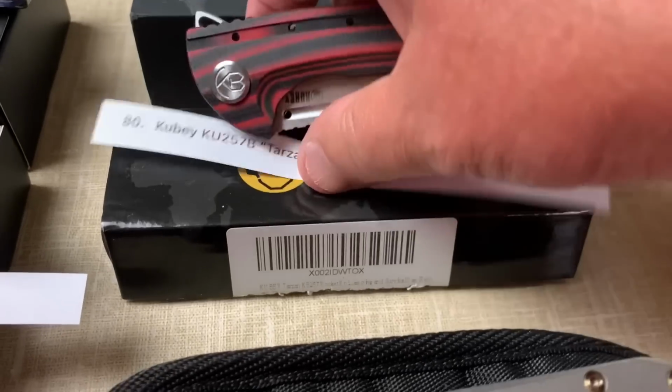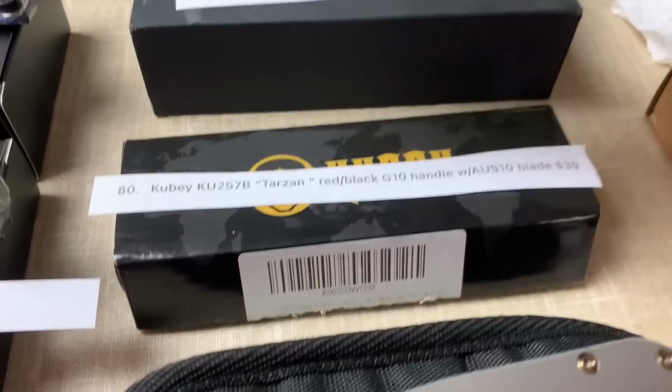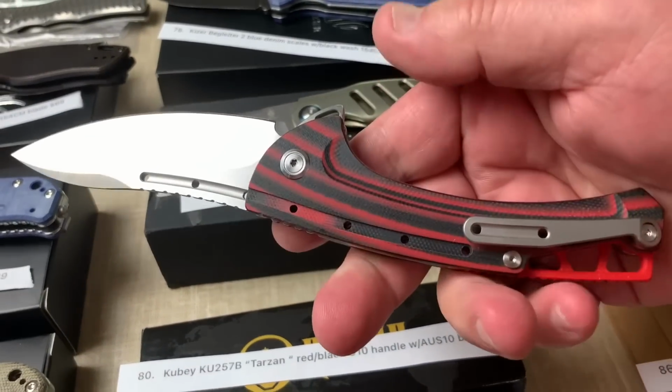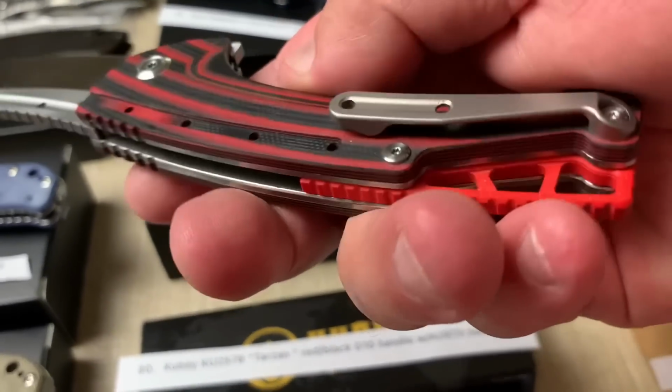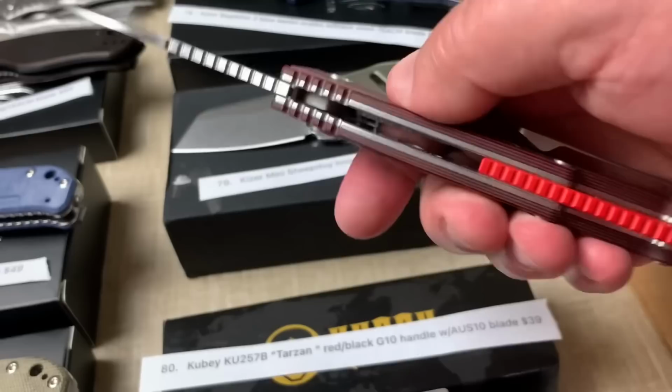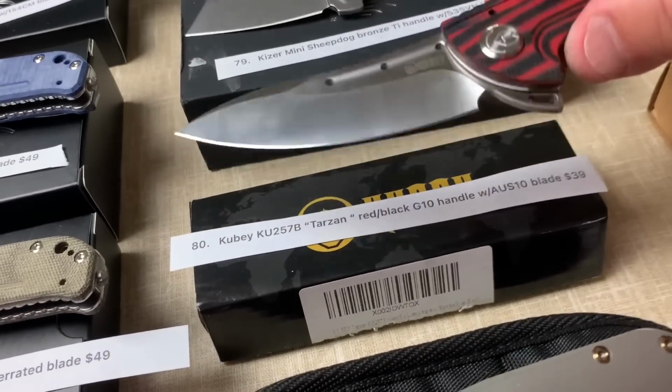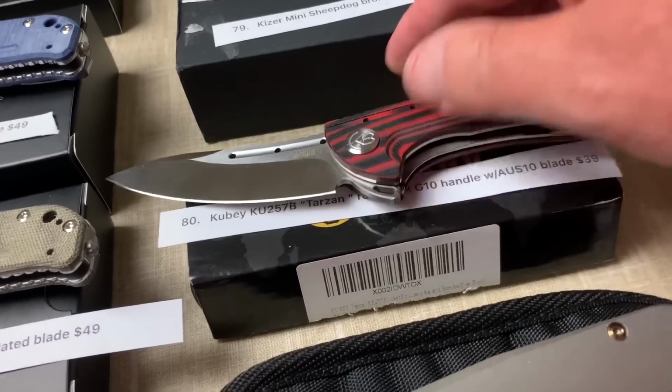Kubi, Tarzan, and it's $39. OS 10. Red and black G10. Looks great. Got the box. Everything. That's titanium pocket clip. What more do you want, man, for 39 smackers? Look at that. Yeah, that'll get her done.